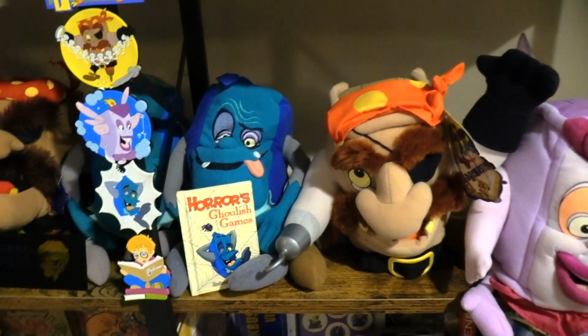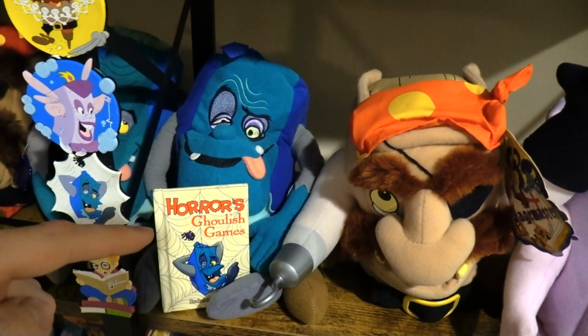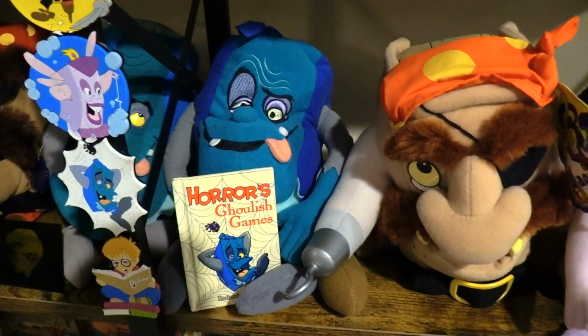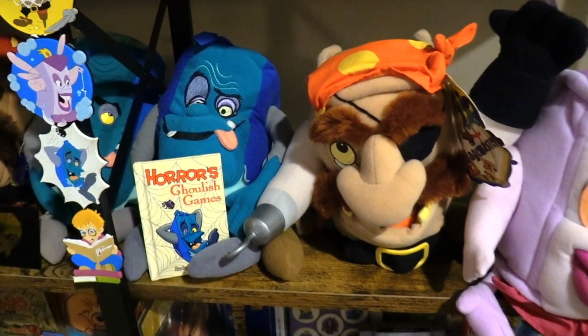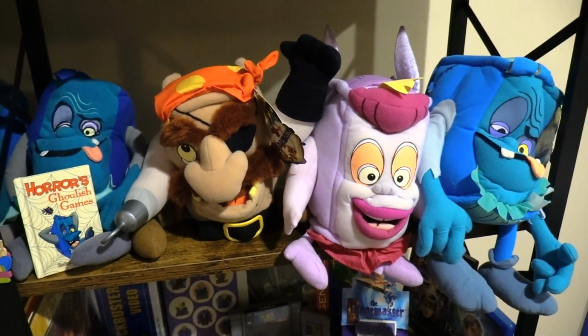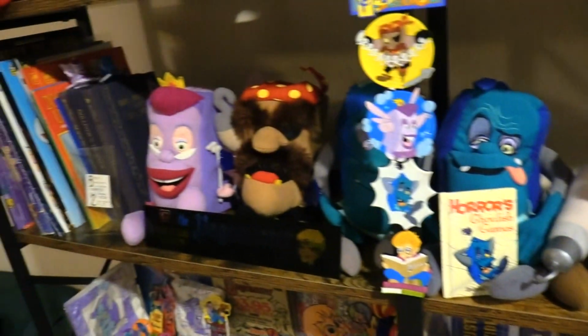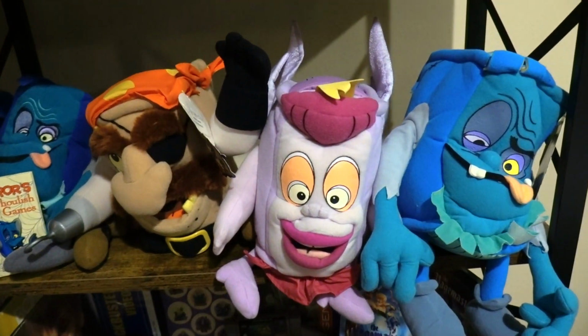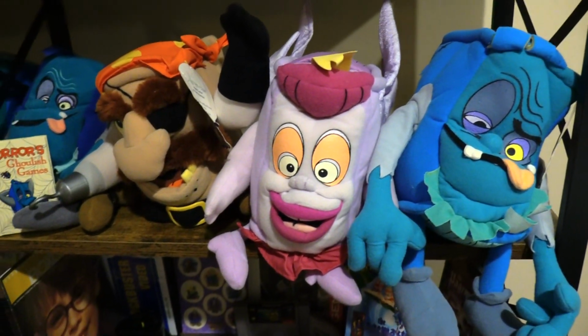Got some more plushies. This horror plushie actually comes with its own book that sits in the back of it, which is, I guess, a unique feature. And these Pagemaster plushies, they're larger than the other ones, but they were made by a company called Just Toys. So they're slightly larger than the other ones.